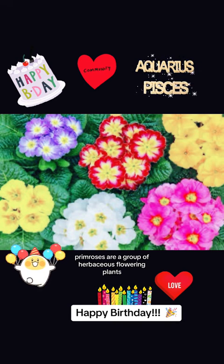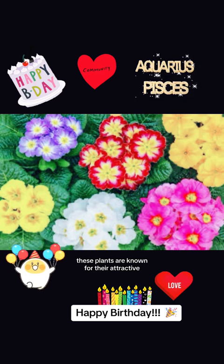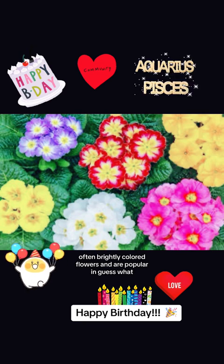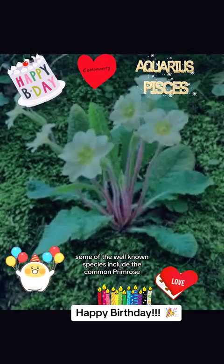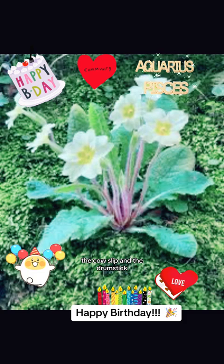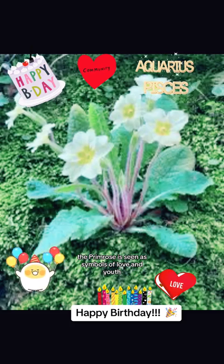Primroses are a group of herbaceous flowering plants belonging to the genus Primula. These plants are known for their attractive, often brightly colored flowers and are popular in, guess what? Gardens and landscapes. Some of the well-known species include the common primrose, the cowslip, and the drumstick. Never heard of that. In some cultures, the primrose is seen as a symbol of love and youth.